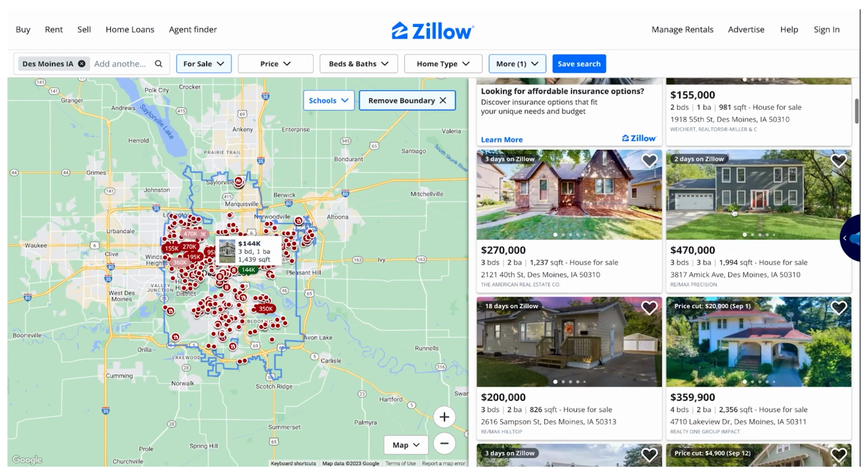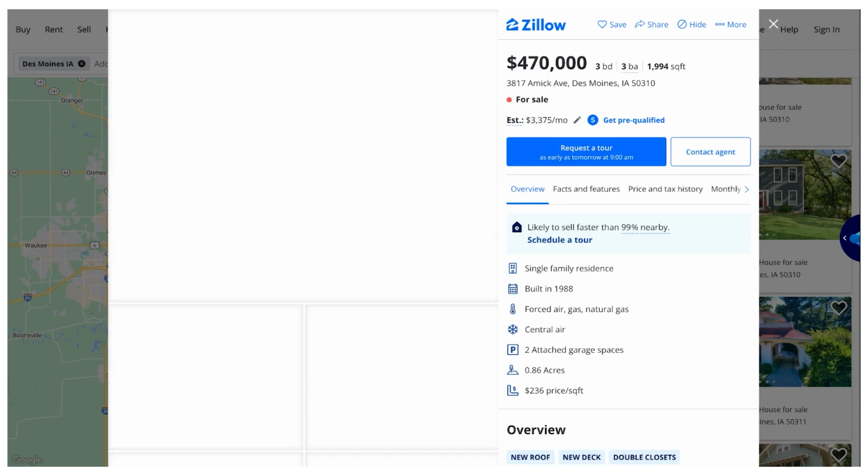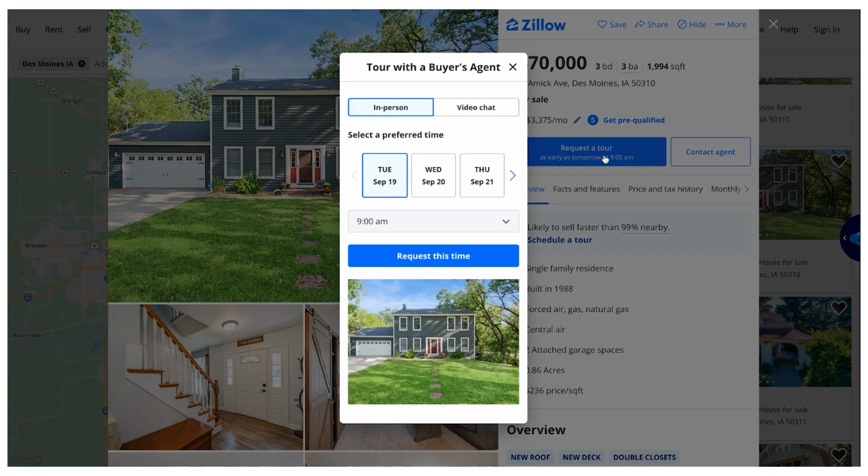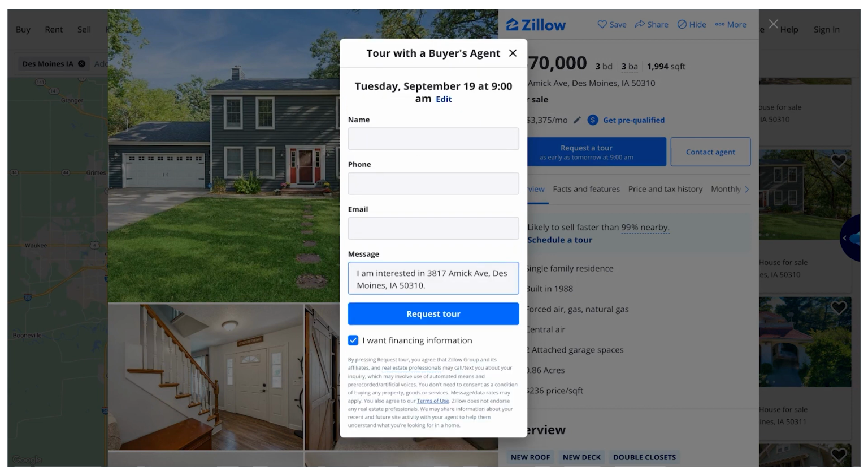But I do want to go back to this house and run through this. If you do like the home, it's within your price budget, you love the pictures, but now you just want to see it, right? You hit this request tour button and you request this time, whatever time works for you. Now you enter your name, phone number, email.